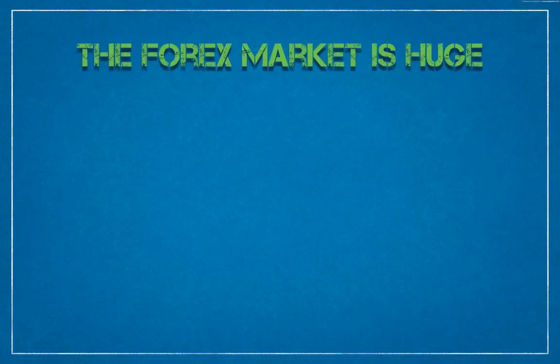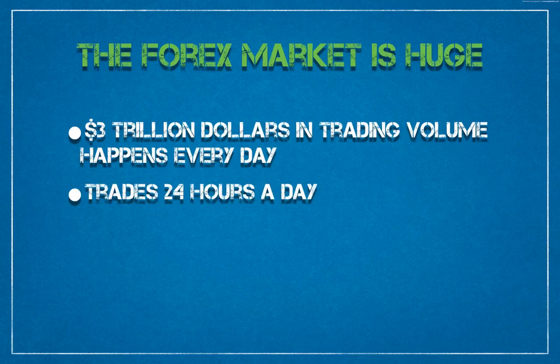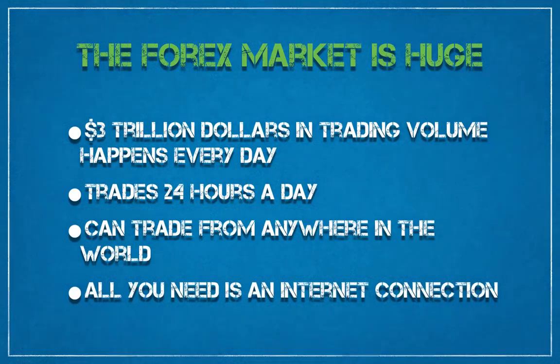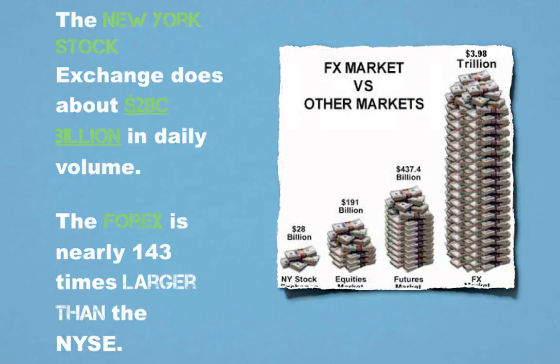To begin with, the Forex market is huge, and so is the potential for making a lot of money. It dwarfs the size of any other market in the world. Over $3 trillion in trading volume happens every single day. The Forex markets are traded 24 hours a day, and there's no waiting for the opening bell. And you can trade from anywhere in the world with an internet connection or a phone line. To put this in context, the New York Stock Exchange does about $25 billion in daily volume. The Forex is nearly 120 times larger than the New York Stock Exchange.